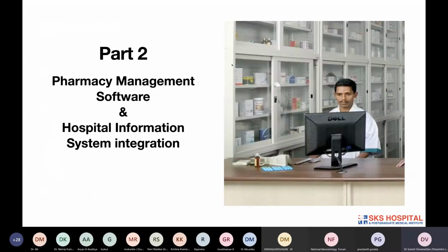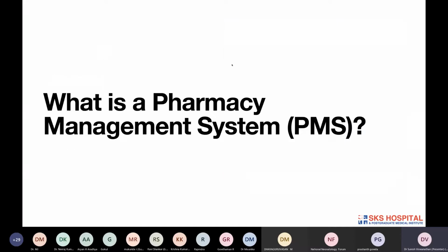So that's just a bird's eye view of setting up a pharmacy and what are the things you do to successfully run a pharmacy. The meat of the subject today is the pharmacy management software and a little bit on integration if you have a HIS. Now, what is a pharmacy management system?